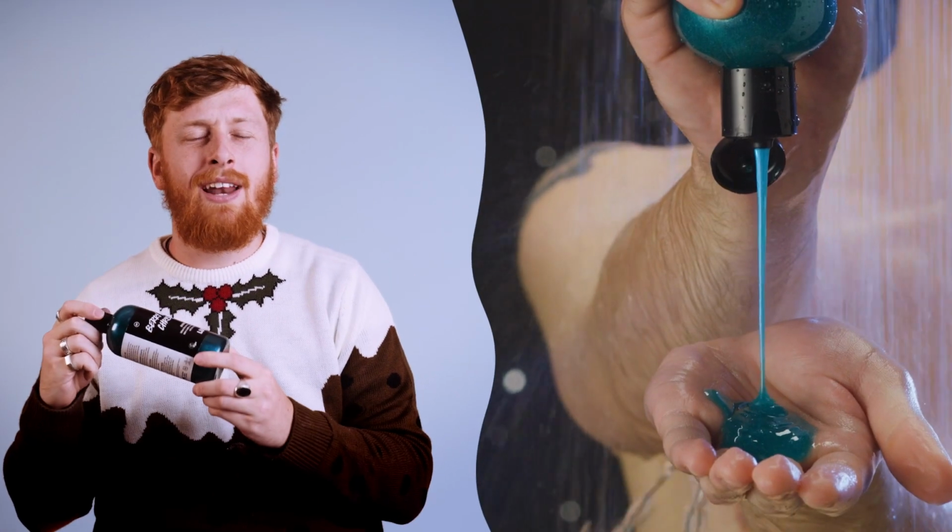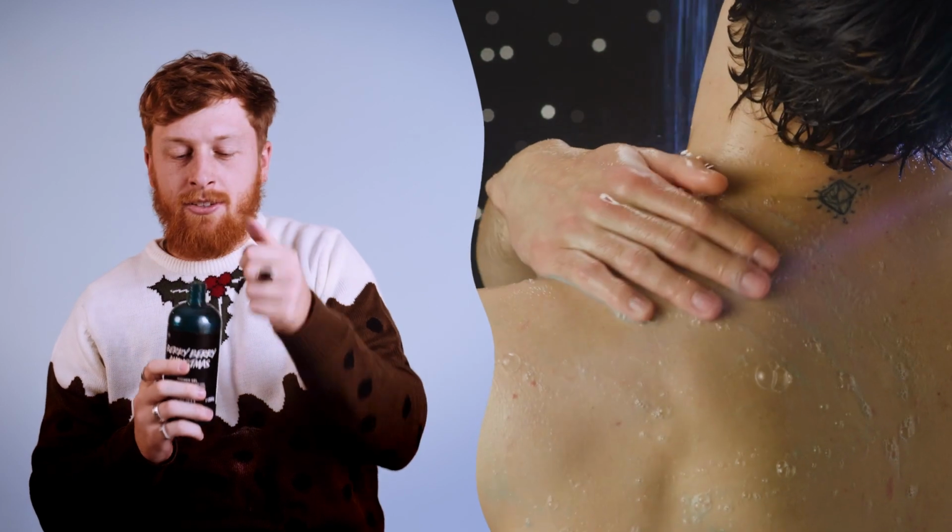Berry Berry Shower Gel. It's returning. This is almost like a bit of a cult classic, really. I've got to give it a whiff. Like, it's just, oh my God. Yes. I feel like it really awakens your senses.